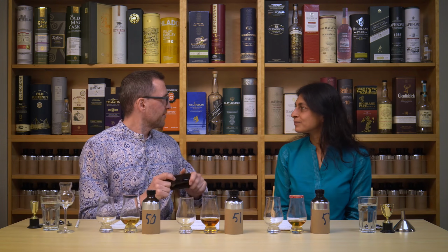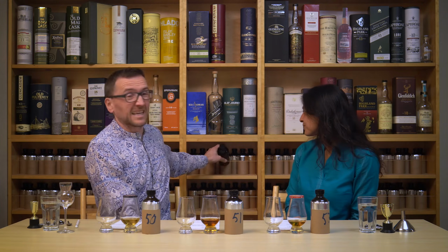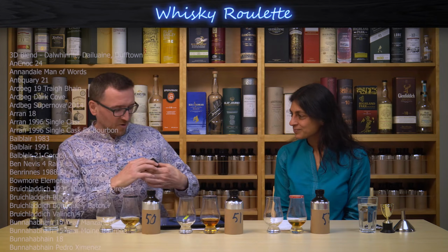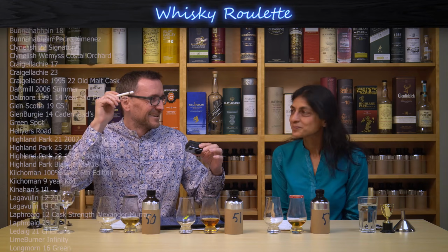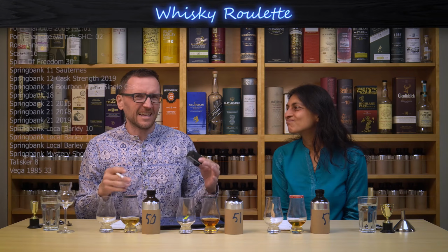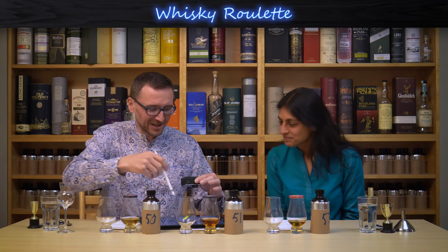Last week we revealed Benromach 10, which means we have an empty bottle to add back into the shelf. That means it's time for Whisky Roulette. What are we going to get this time? Ready? I hope there's something a little more exciting. Actually, we did say that it was a little bit boring this week. Okay, let's hope for something more exciting. Ready?